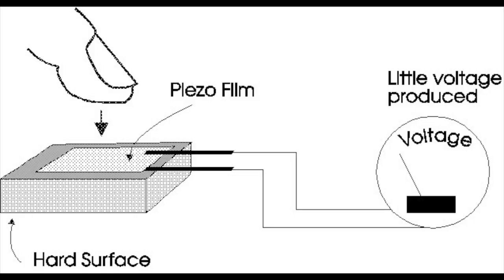Small sensors embedded in the ground detect footsteps and send pulses down the line of LEDs mounted on the ceiling, starting at the position corresponding to the footstep.